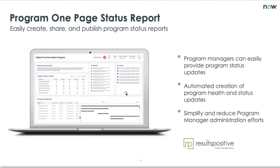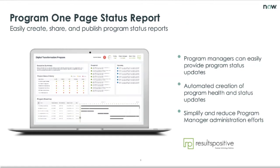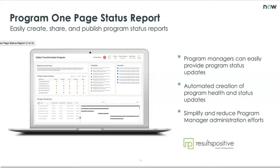So really enhances the out of the box capabilities, but it's actually viewed right within your container where you see your kind of legacy status report. So from an end user, it's going to look like it's just part of the core system. And that's native, just out of the box, no configuration needed for that. These are ResultsPositive custom reports, but yeah, we can install them for you, and they're going to look just like they're native. We're using all the core service portal reporting capabilities.